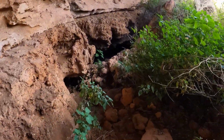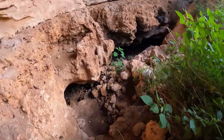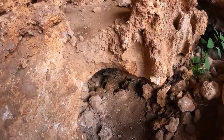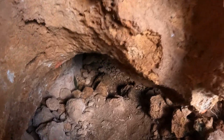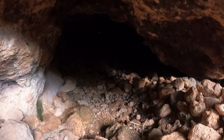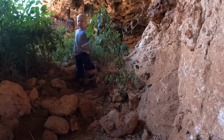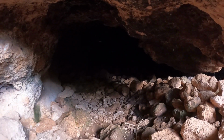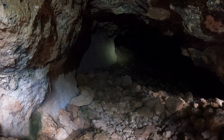I think it's traps. Daddy, what happens if the cave traps us? Well, then we'd probably be dead, mate. All right, listen, come down here. This is where we go in. This is going to be awesome. Come on. We're going to have lots of fun together, all right? It won't collapse. Look at this.